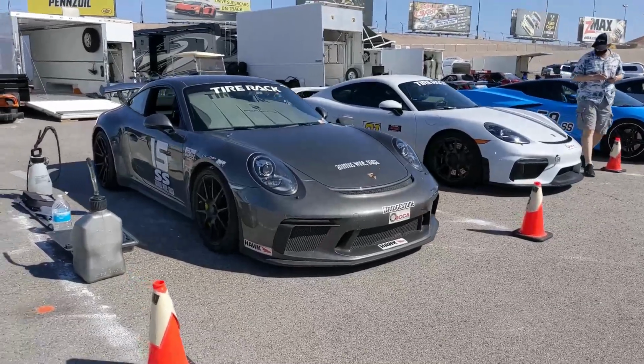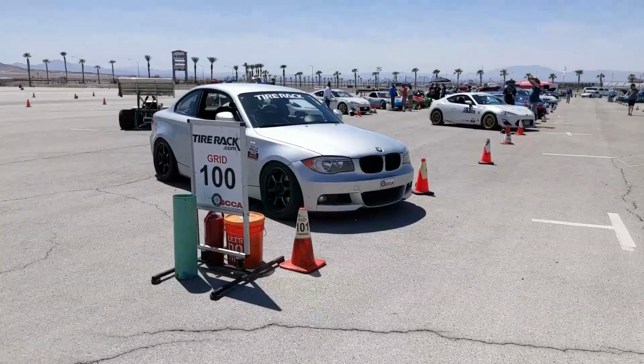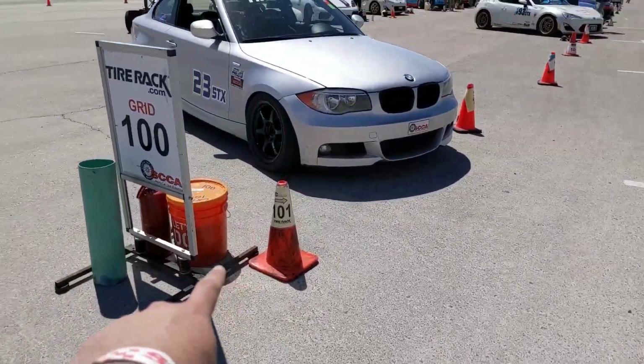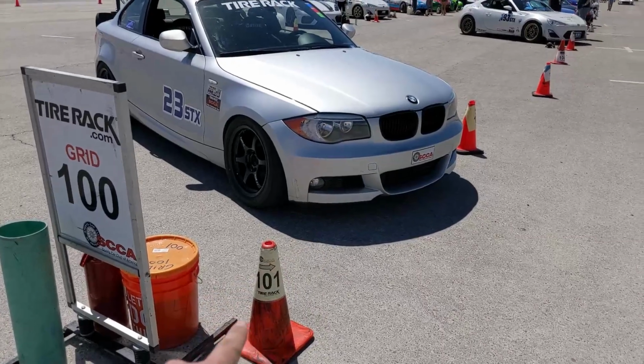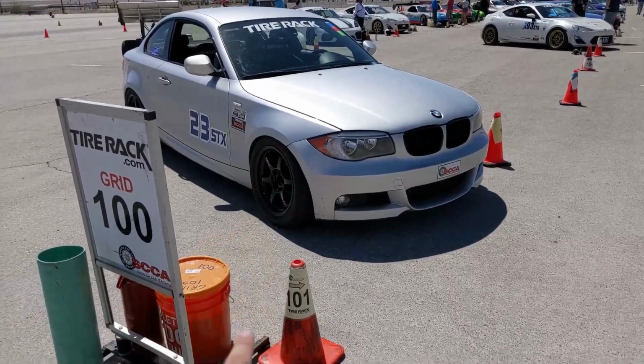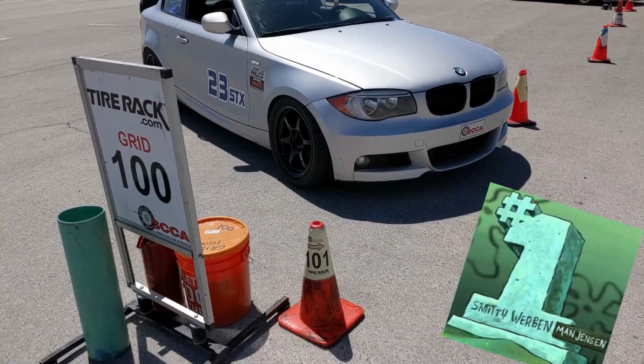There's quite a few GT3s out here, actually. I'm excited to see how they do. I love these cars so much. So guys, I'm here at grid. They assign your spot here, and I'm the first person. I'm literally spot position 1. So basically, you guys can start calling me Smitty Werben Jaegerman Jensen because I'm number 1.